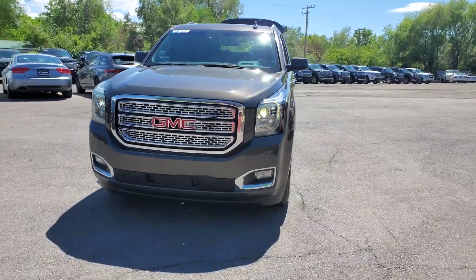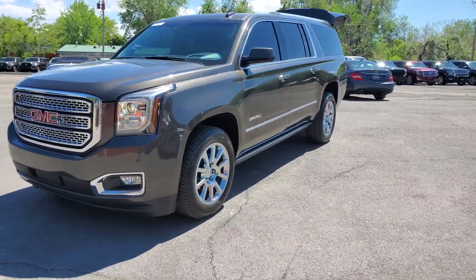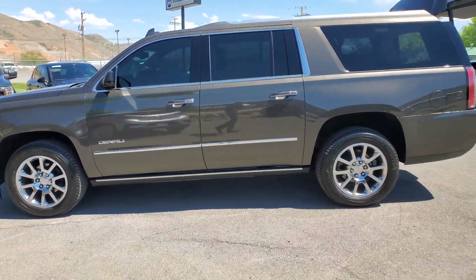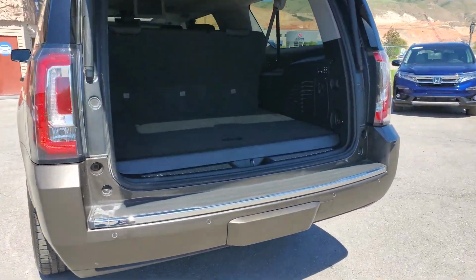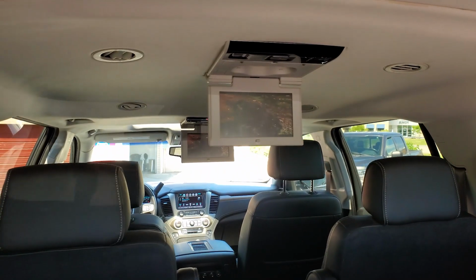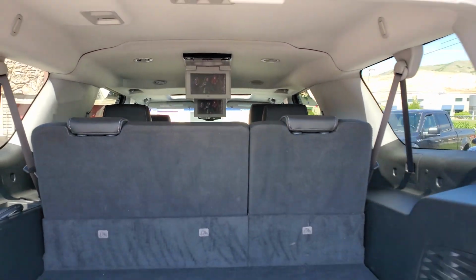And those LEDs don't really flicker to the human eye, that's just the refresh rate of my camera. So it does have the fog lights up front, polished alloy wheels, and auto deploy running boards that come out when you open the doors. And you do have a tow package right there. Entertainment package with 2 rear LCD screens, sunroof.